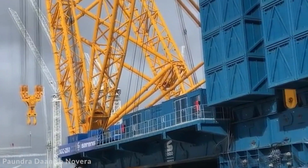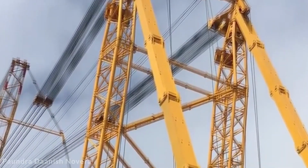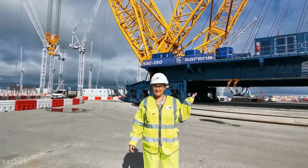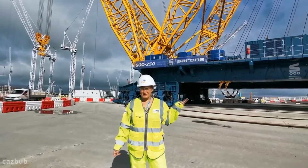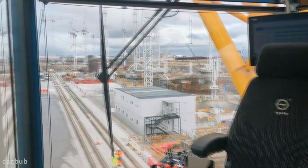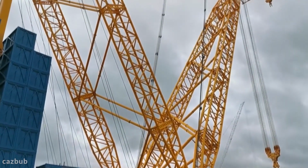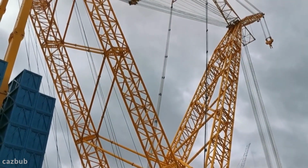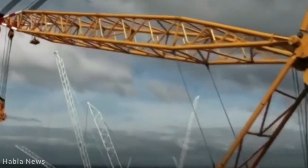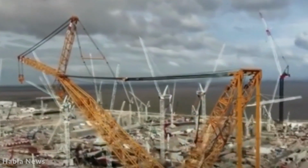Number 1. Big Carl. Seeing as how it earned our number 1 spot, the Sarens SGC-250 is the biggest crane in the world. More commonly known as Big Carl, this giant crane made waves when it first hit the scene in 2018. Manufactured by the Belgian heavy lift company Sarens, this monster is 820 feet tall, or 250 meters, as the name would suggest. And to put those kinds of numbers into perspective, Big Carl is only about 200 feet shorter than the Eiffel Tower.